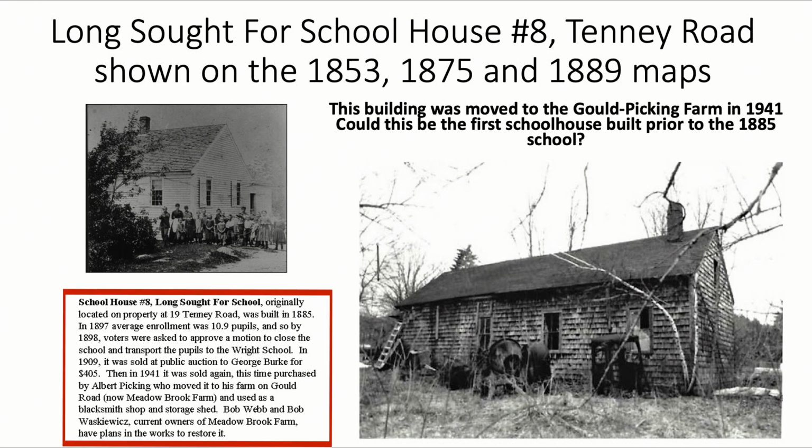I'll read you what it says. The schoolhouse number 8, long sought for school, originally located in the property at 19 Tenney Road, was built in 1885. So it would have replaced the other school that was found in the 1853 and 1875 maps. In 1897, average enrollment was 10.9 students as an average. And so by 1898, voters were asked to approve a motion to close the school and transport the pupils to the Wright School. Okay? We think, Rich and I believe this is also inaccurate because the Wright School was closed in 1895. So they probably were transferred to the Sergeant School.